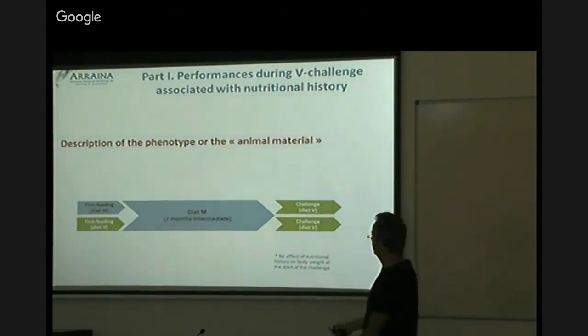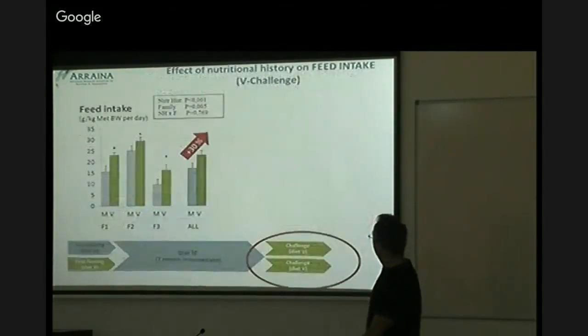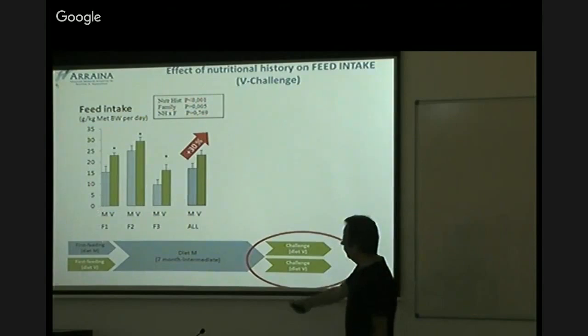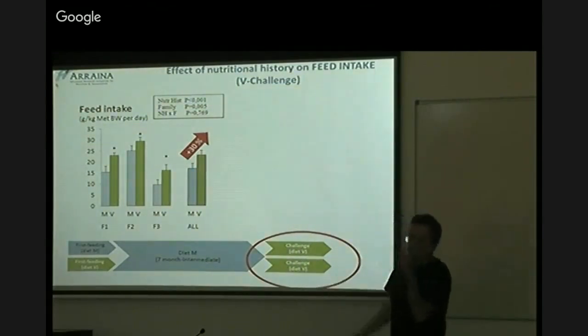So, to describe the phenotype and the animal: we are at the end, which is the challenge, and all the fish are fed with a vegetable diet. In green is fish that was previously fed during 3 weeks at first feeding with vegetable diet, and in blue with marine diet. Here are the first, second and third families of trout, and if you combine everything, you can see that effectively there is a difference in feed intake related to the first feeding during 3 weeks.